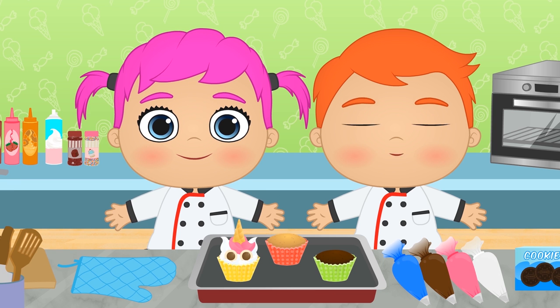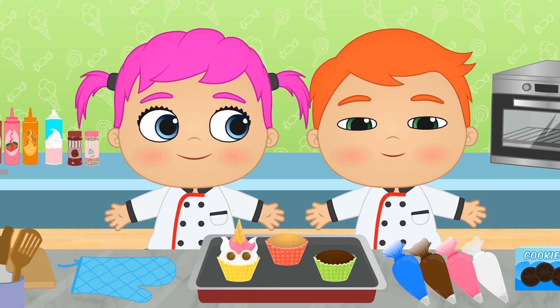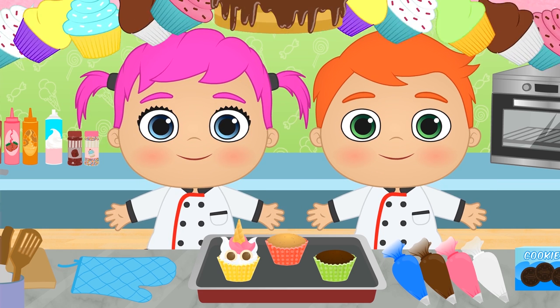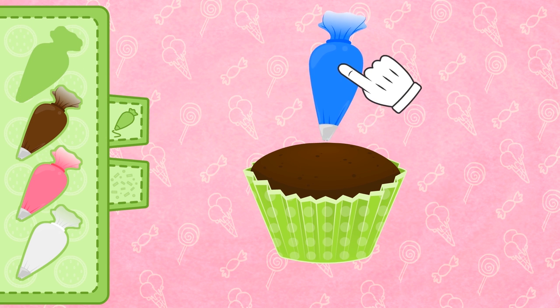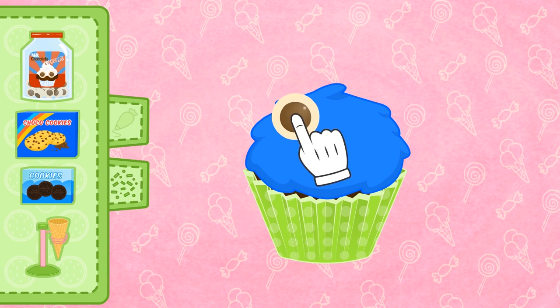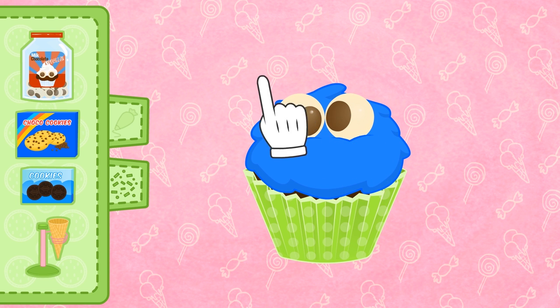Come on, Alex, let's do yours next! The monster. That's brilliant! Well, in that case, we'll have to use the blue piping bag for the base. And for the eyes, we'll use the chocolate balls again. This time, they need to be sort of wild.